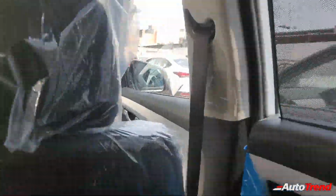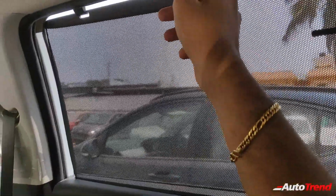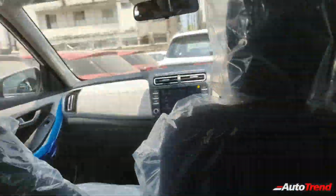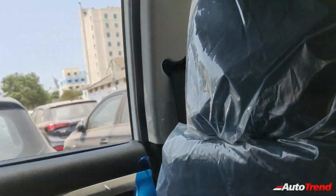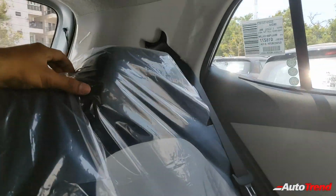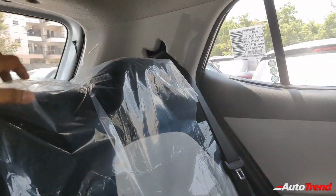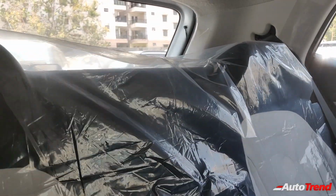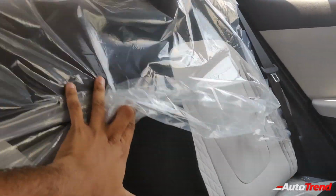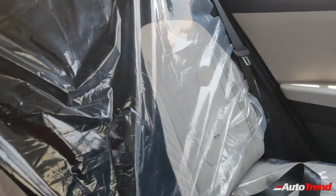Another appreciable feature is the availability of these sun blinds for the rear seats. Of course, it is quite hot in Coimbatore today, but still these sun blinds can help you beat the heat, so that is also very nice. However, what could have been better is if they had provided adjustable headrests for the rear seats on this S variant. You can clearly see that this S variant lacks adjustable rear headrests, and it even lacks a center armrest for the rear seats. So it kind of looks okay.